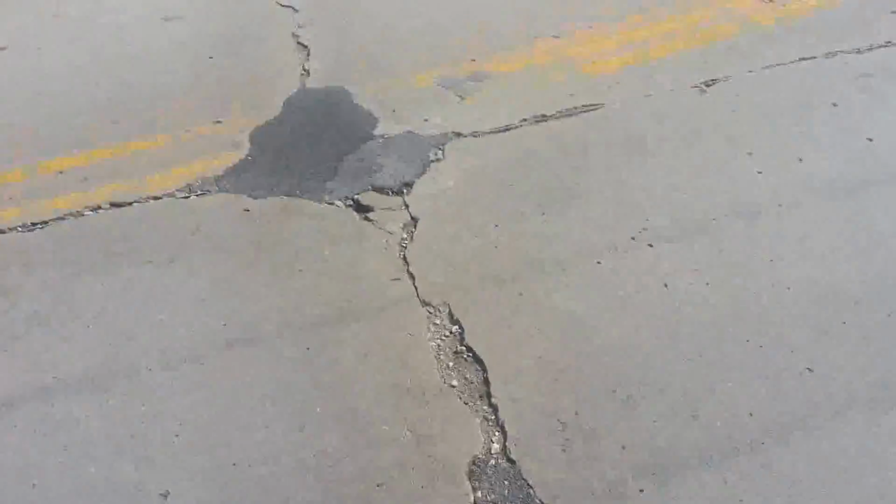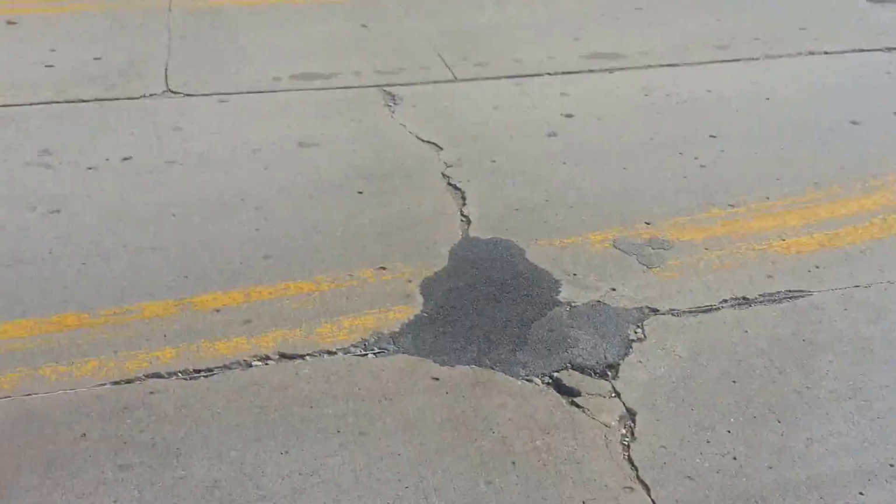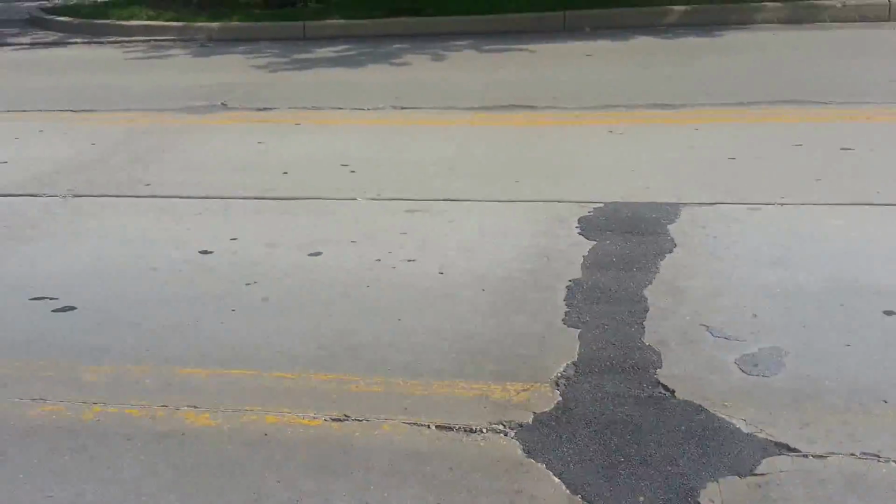So, you know, let's keep patching and patching and patching. Yeah, that's real smart, huh? Patch, patch, patch, patch. Hell, there's the results of your patchwork right there. It is Sunday afternoon, close to 5 o'clock, so this road is not nearly as busy as it would be through the week, so I'm getting a chance to walk on it here.